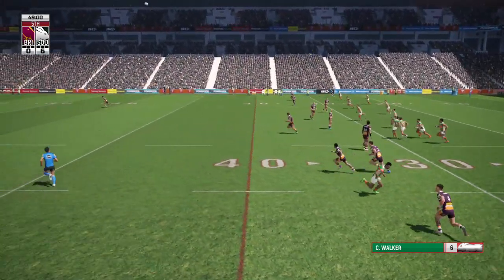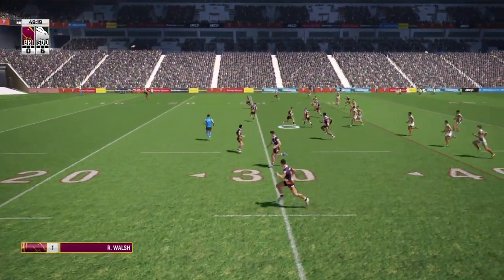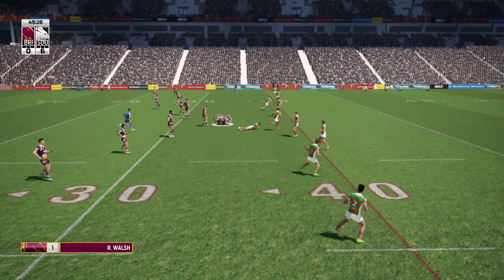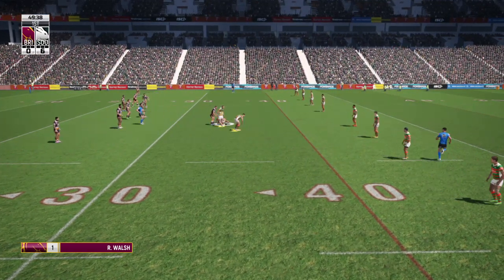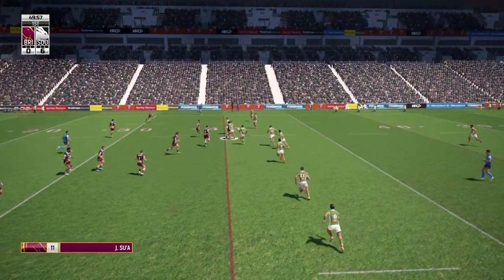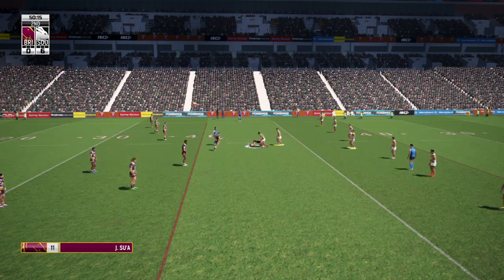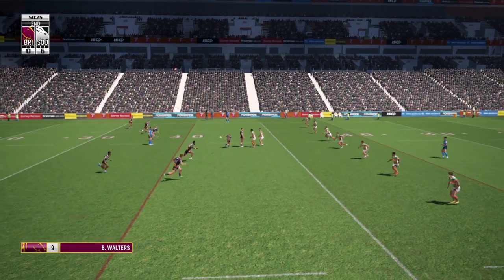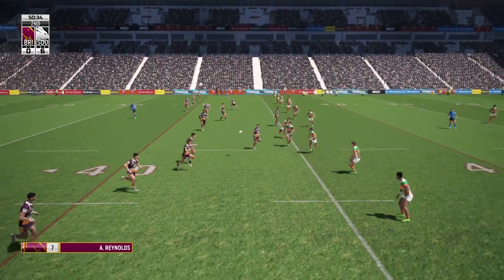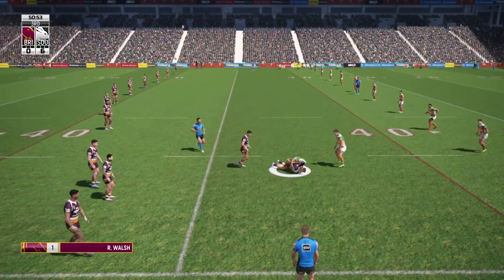Walker with a punt. Walsh able to take that catch. Nice step. Grabbed by the defence. One. Release. Hill. There's metres to be made from dummy half. Sua. He's held there. Two. Reynolds. With momentum, three, proving a handful.